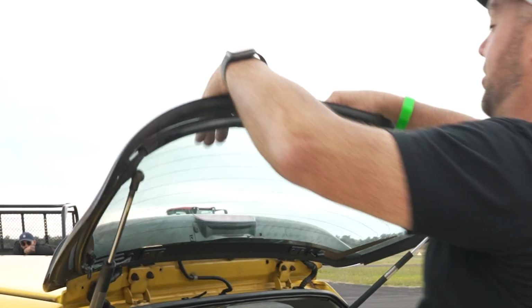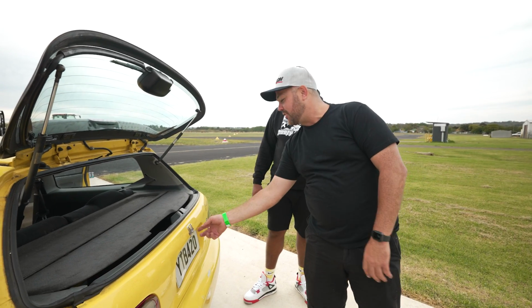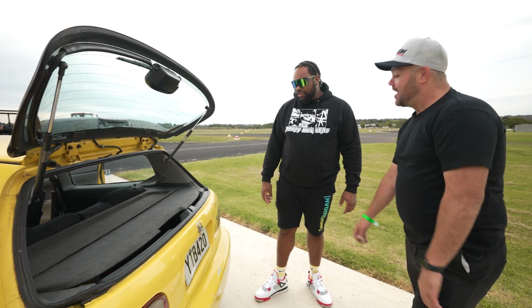We might have to do that again. Is this a mustache? Yeah, a little breeze in disguise. What the hell is that? We actually put that on the day we built it, maybe 7 years ago, and it's the only thing that stayed on the car. Nice. Everything else falls off.